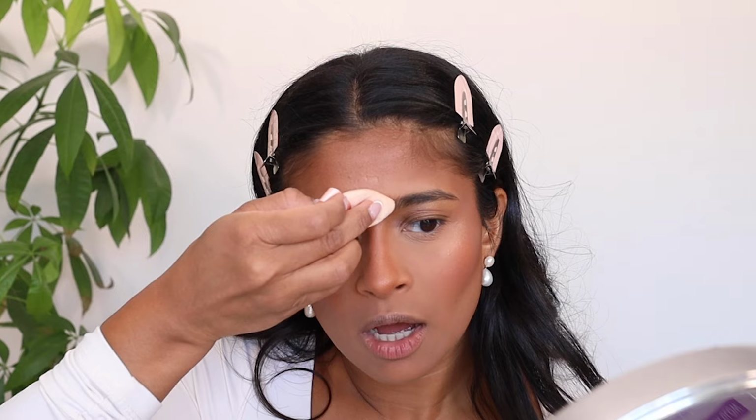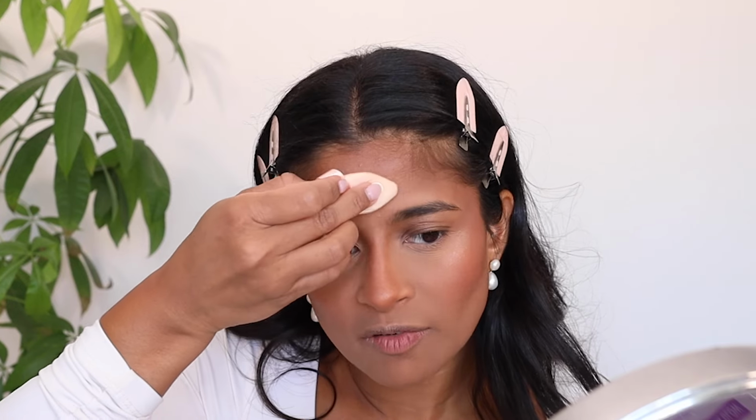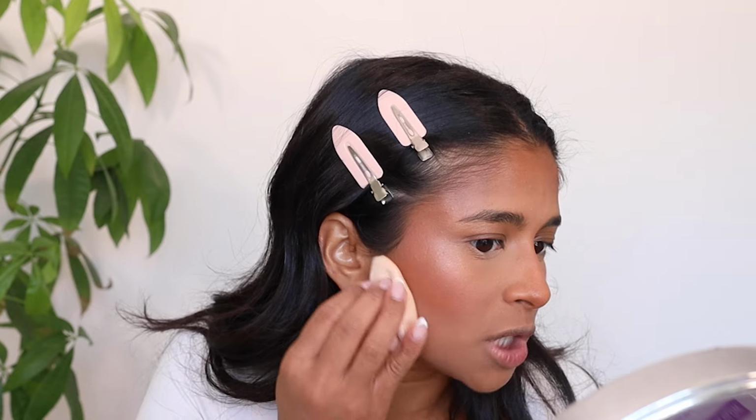If I feel like the glow setting spray gave me glow in areas that I didn't want, because obviously it's kind of hard to control a setting spray, I'll just take my velour triangle puff, and I won't take any extra setting powder on it, but whatever's left over on it, I'll just go on my forehead, for example, because I don't want shine in the middle of my forehead. If I have too much shine on my jawline, I'll just go in like that. And that is it for the base.